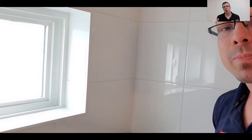You know what? 2-3 years from now, we would go to this place, re-inspect this wall, and I bet you if this shower got used every day or every couple of days, this wall will be completely deteriorated. And that's why we look at all these things and we make these recommendations.